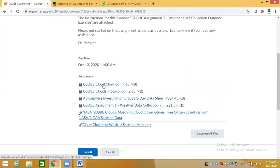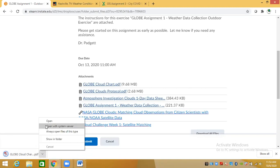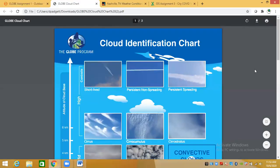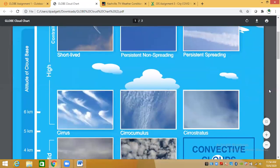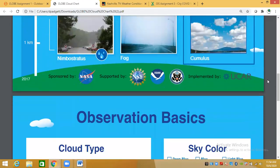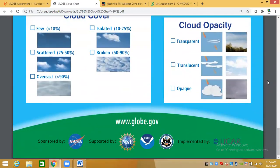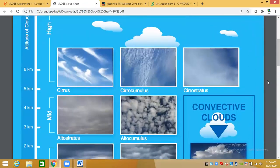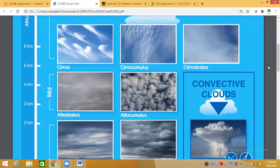So here's the globe cloud chart. And, you know, children look at clouds all the time. And so you might say that cloud looks like a bear, that cloud looks like whatever. But different cloud shapes can teach us a lot about atmospheric conditions. So now we get children thinking about the atmosphere, thinking about clouds. Why do clouds form? Why does the sky look the way it looks? This is when we get children to engage in what we call scientific inquiry, which is basically asking questions about things that we see every day, like clouds. So here's the cloud chart.